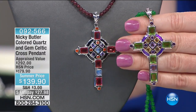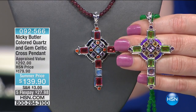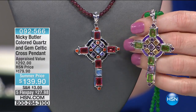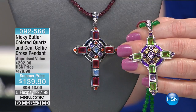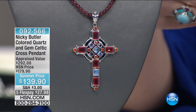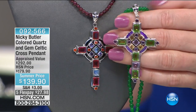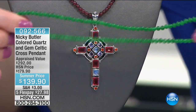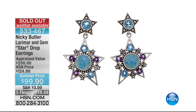It's 092-566. The watermelon's got amethyst, honey, rainbow moonstone center, and black hard-fired enamel. And then the green version has got citrine and African amethyst, and green quartz. That green quartz, by the way, we've got 60 left. So vibrant. And then don't forget to ask about the beaded gemstone necklaces. These are always a customer favorite. We'll give you an item number on that.